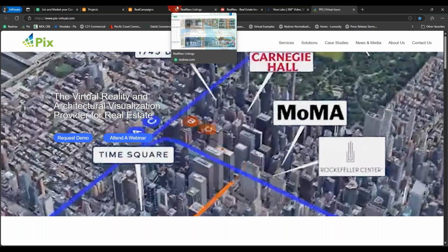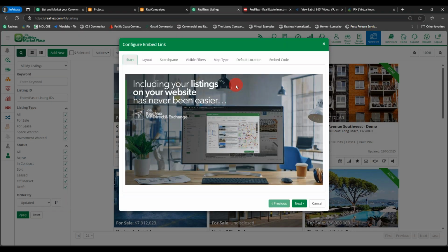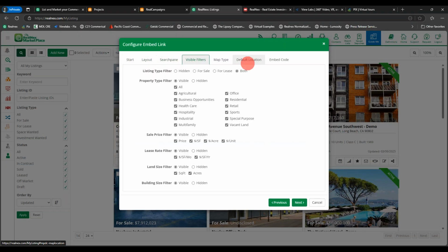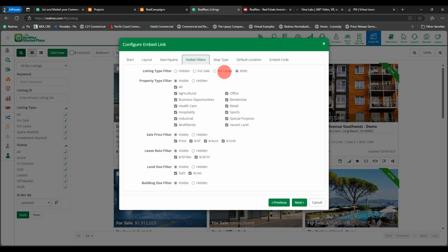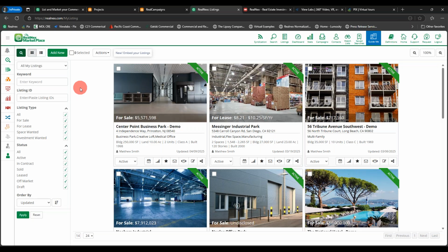Now, to create that embedded link, you just come over here and click New Actions, Create Embedded Link, and then this will walk you through step by step how to create it, from a search panel to a visible filter default. Because if you don't do sales, well, then just put leasing. If you don't do any of them, you can keep it hidden. And again, if you don't have a lot of listings now, or you run out of listings, just remove it. It's one little piece of code.